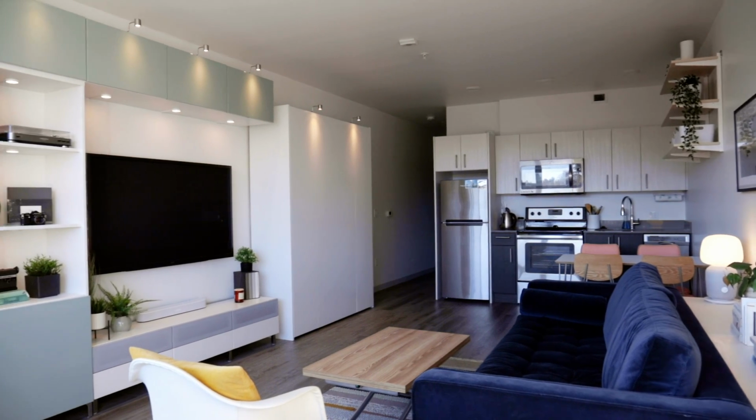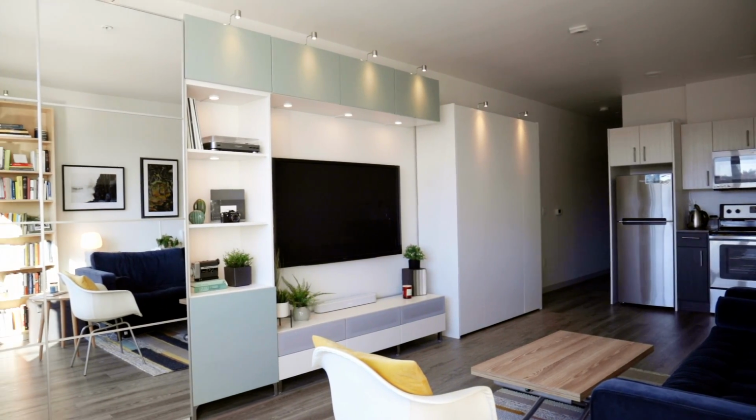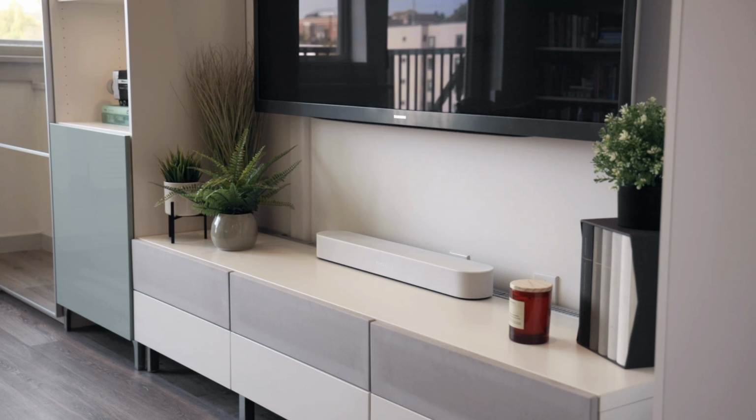The area next to the wardrobe, which is directly across from the couch, is the entertainment center. So this is obviously where our TV is, our record player, things like that. But what is nice about the entertainment center this time is that we did a whole wall build out.